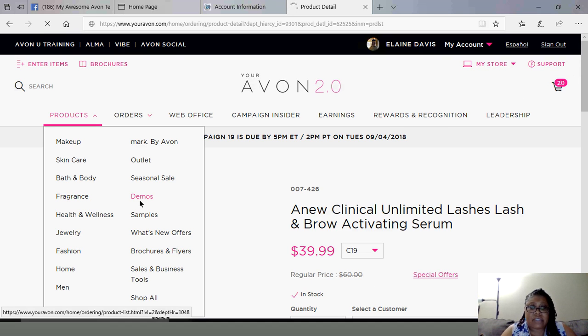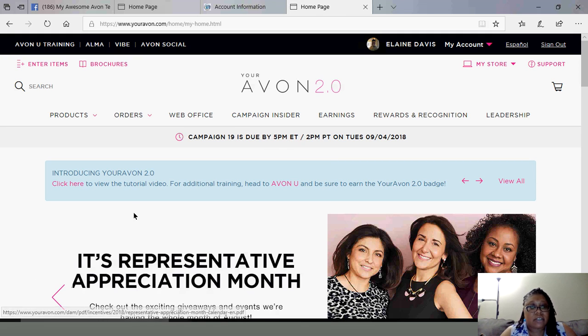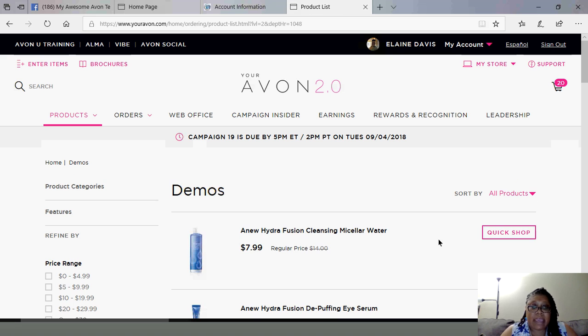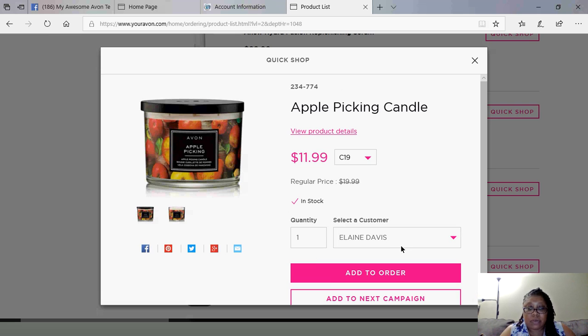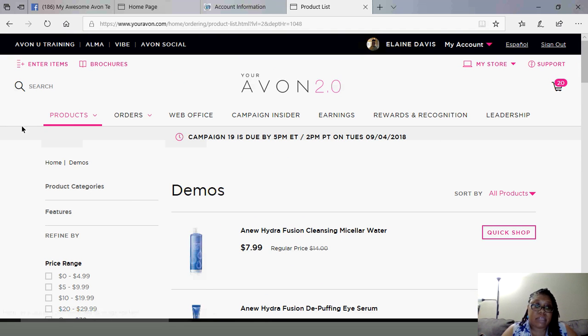You can click on demos, and if there's a demo, you want to look through the demos and see what's available. This is the one thing I don't like about this, is that it seems like I have to sign in a lot more than before. It times out after so long, which I don't know if that's a bug that they're working to fix, because Avon 2.0 is brand new. It's only been out this month. So you can click on demos and search for whatever you are looking for to purchase. You can click on the quick shop, and then select your name or whoever's name to order it for. That's one way that you can place your order.